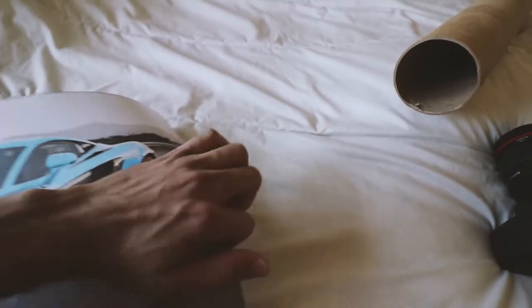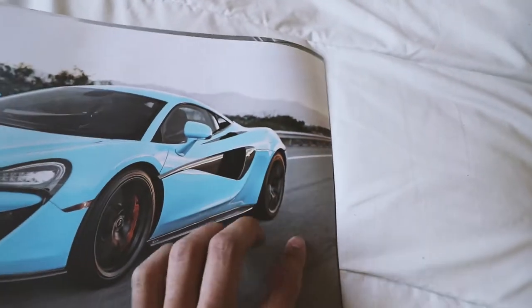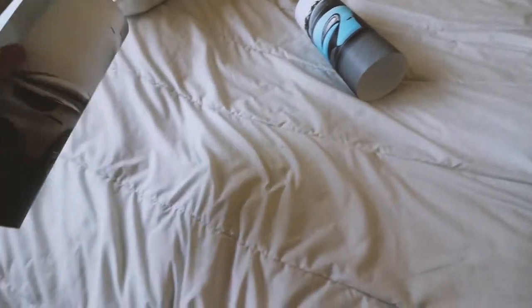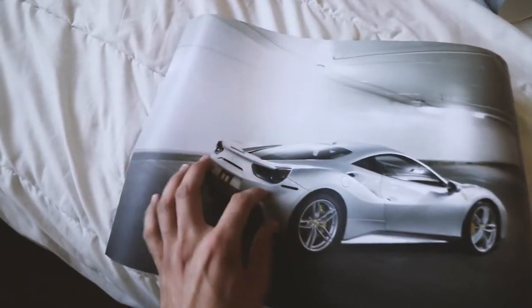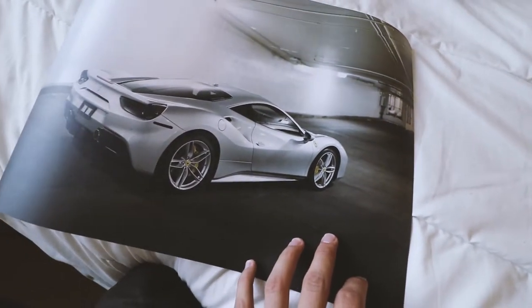This is one of my favorite shots ever. We did rollers with this like a year ago. So these actually look really good. I'm super happy on these. Behind this we have the 488. This one has a lot of grays, so we should be able to tell if this one came out correct or not. Okay, so this looks beautiful. I'm super pumped on these.